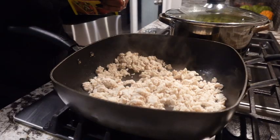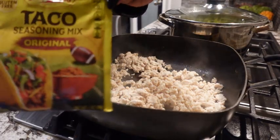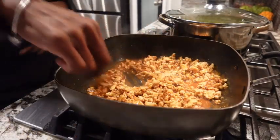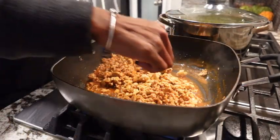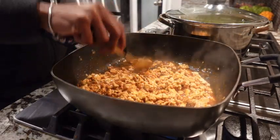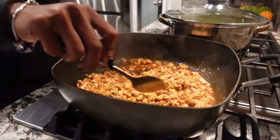Now for lunch, I decided to do some chicken wraps. So I took a pound of ground turkey and I mixed it with some El Paso taco seasoning mix. And then after it cooked, I weighed out 6 ounces. And that 6 ounces of ground chicken came out to 33 grams of protein.